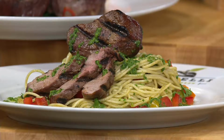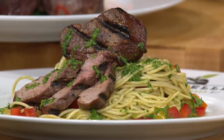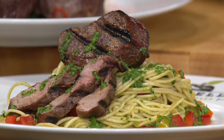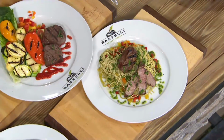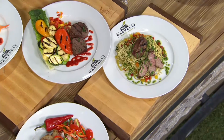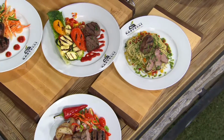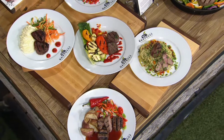You'll get it there in plenty of time for the 4th of July when you shop with a credit card. Flavorful, tasty, and it's Rastelli's. This isn't Mark's meat. This is Rastelli's. They are world renowned, and this is such a popular brand on QVC. We are so proud that we finally were able to land Rastelli's.